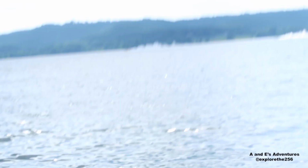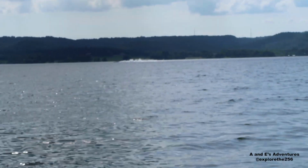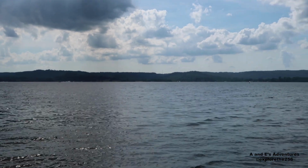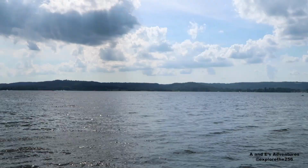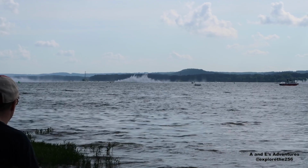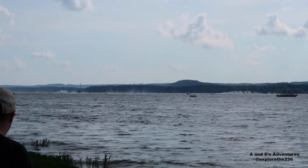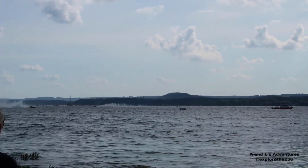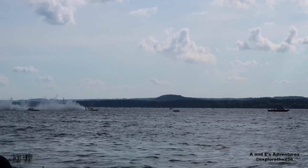Oh wait. Boats. Yeah, sorry. Grand Prix final. 5 boats. Gonna get loud. The bad thing about being down here on the shore is you can't tell when they actually start the race.